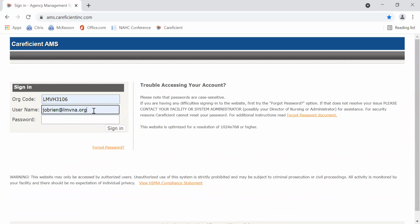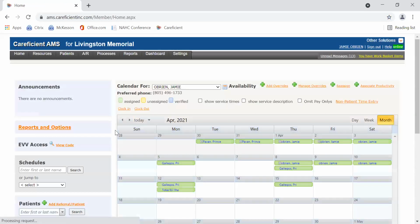So I've had a couple of people get frustrated that they're trying to log in and they're using their first initial, last name, but forgetting the @lmvna.org. So that's a little thing, but I just wanted to remind people because it has caused a couple of people some frustration. And part of what we're doing on today's call is pointing out little things that have caused frustration and trying to clear up some of those types of things. So that will be addressing a lot of little things.